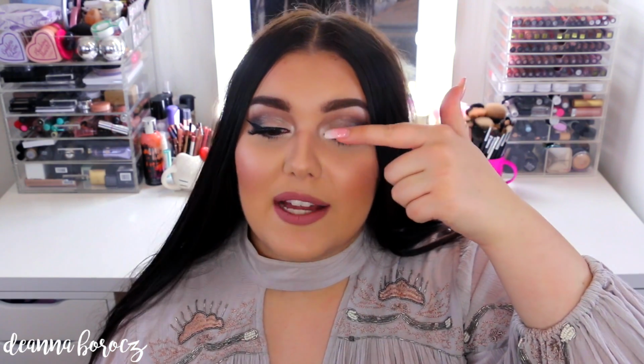So I picked up 2 different shades. I decided I wanted to pick up 2 of the lighter colors that definitely had more glitter to them. I looked up some swatches online and these were the 2 that people seemed to like the most for a really bright inner corner and inner lid, which is definitely what I reach for all the time. So the first one I got is called Plead Guilty.